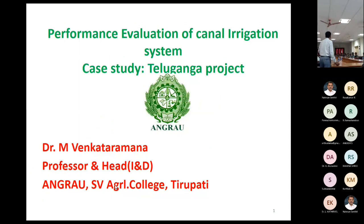That is a wide topic, and I have taken the Teluganga project as the case study. You might have heard about it. It is a drinking water project between the governments of Andhra Pradesh and Tamil Nadu, started during the N.T. Rama Rao and MGR period, mainly to supply drinking water to Chennai. Three states, Karnataka, Andhra Pradesh and Maharashtra, contributed 5 TMC each from the Krishna River to supply drinking water to Chennai city.